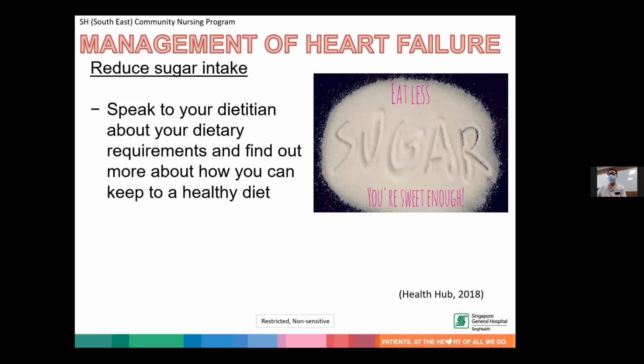And just for everybody to note that a high sugar diet can contribute to weight gain, which is a significant risk factor of worsening heart failure. So that is why sugar control is important as well.